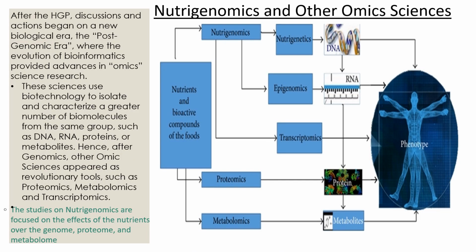Now coming on to how nutrigenomics is connected to other omics sciences. After the Human Genome Project, discussions and actions began on a new biological era, the post-genomic era, which is currently going on. The evolution of bioinformatics provided advances in omics science research. This science uses biotechnology to isolate and characterize a greater number of biomolecules from the same group, such as DNA, RNA, proteins, or metabolites. Hence, after genomics, other omics sciences appeared as revolutionary tools, such as proteomics, metabolomics, and transcriptomics. The studies on nutrigenomics are focused on the effect of nutrients over the genome, proteome, and metabolome.